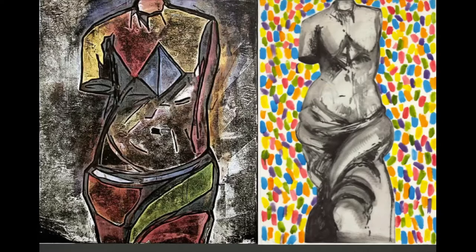So the image on the left there is the Venus de Milo with no head. I think that's a woodblock that he's then painted in colours into, and the one on the right is, I'm pretty sure, a drawing with colours in it. So he works in various different ways with the same idea.